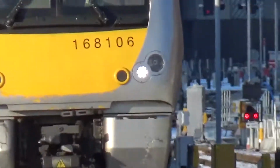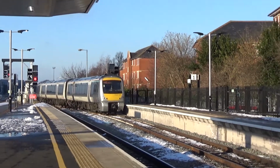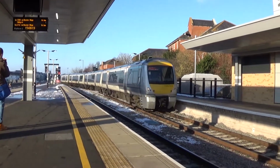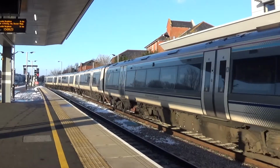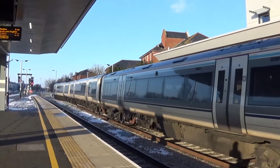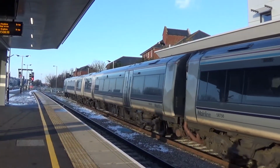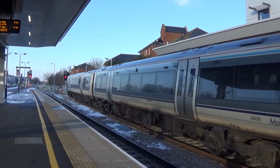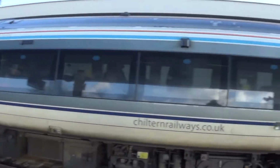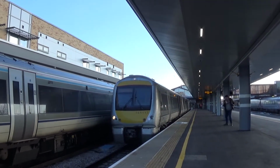Arriving now is 168106 on a terminating Chiltern Railway service from London Marylebone. Also departing is 168113 on a Chiltern Railway service to London Marylebone via Bicester Village.